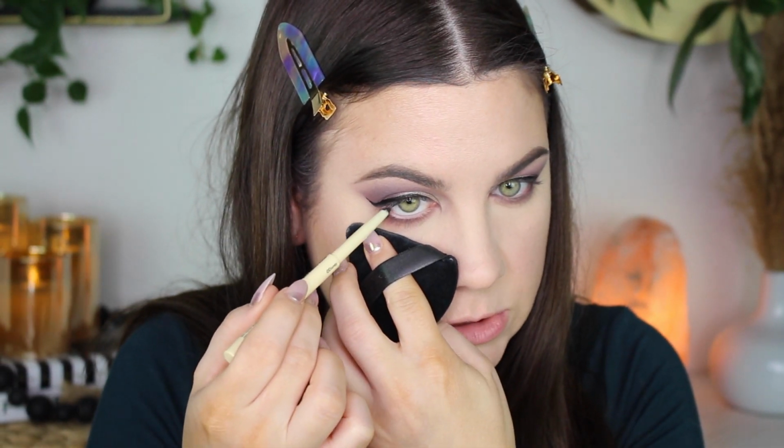Let's do a little blendy blend with Baby Love, the first shade that I used. Kind of like it a little. Not blended, but I gotta add a little something down here. Because now that I'm going for this sultry vibe, I want to add a little bit of black eyeliner to my waterline. Just a little bit right on the edge.